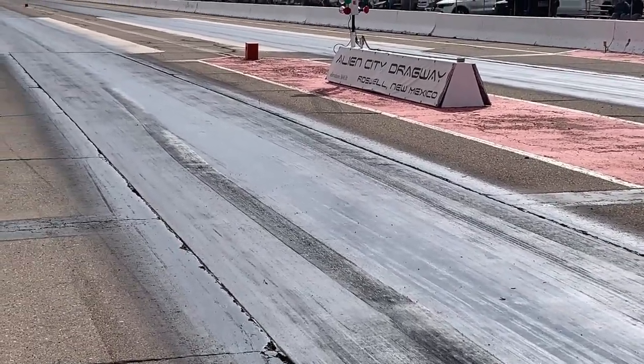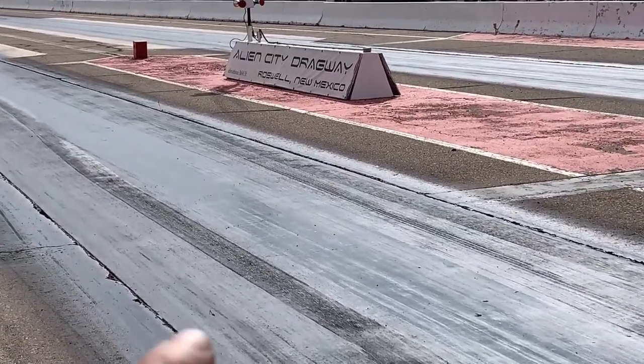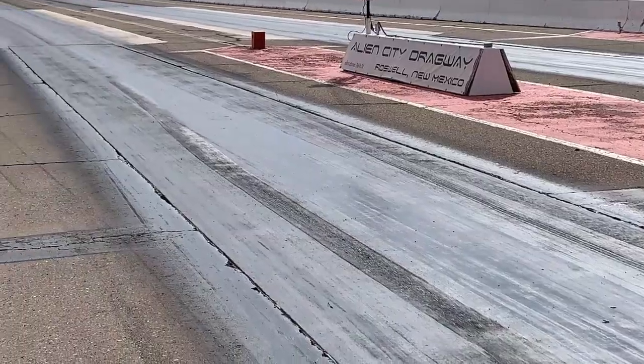Yeah, 7.98's not going to cut it. You can see he spun real bad. All through there, he just kind of spun.